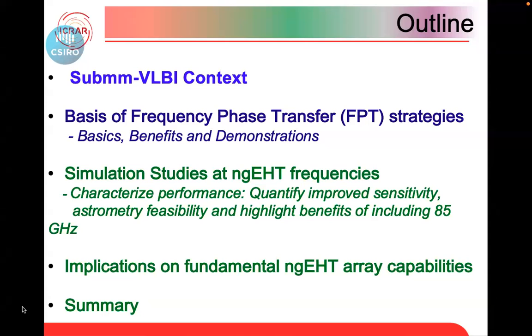So this is the outline of the talk. I will start stating some of the challenges in sub-millimeter VLBI observations, then the basis of frequency phase transfer techniques proposed to overcome them, and then their performance at ngEHT frequencies using simulation studies, and finally some implications of these techniques on the array capabilities, and finish with a summary.